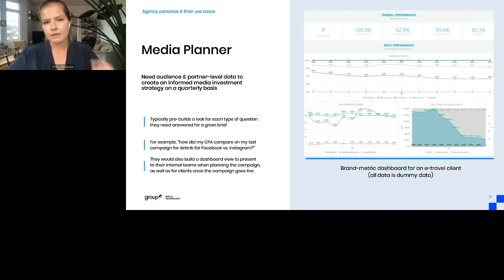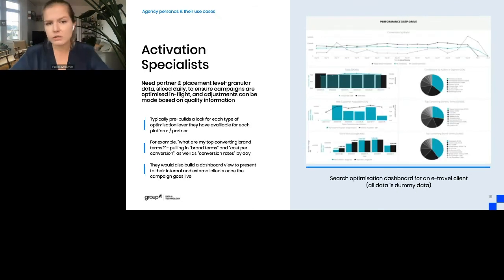So they would pull in their cost per acquisition, the channels, so in this case, Facebook and Instagram. They would pull in the date range that they need to assess and the brands or categories that they're looking at. And this way, they only have to build this look once, and they can always use it. It's refreshed live, and they can even share it with clients if they need to, or with the internal teams. So you see here on the screenshot a type of brand metric dashboard that a media planner would set up, and they could use it for themselves. It's honestly much nicer than working in 20 Excel sheets, or they could share it with their clients and their teams.